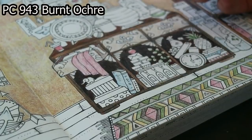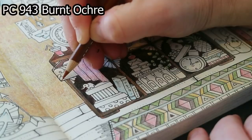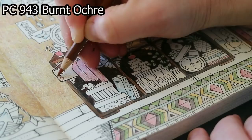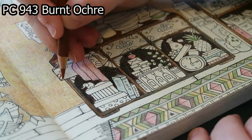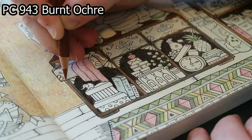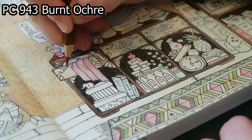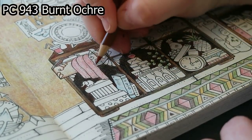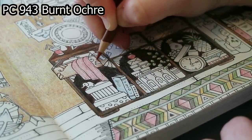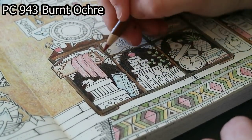Number PC943, so this is my burnt ochre. And I'm just going to start coming in and adding where I think there might be some shadows, which right now is going to fall along that black line because that's kind of the dark curve. And then there would be some probably along the edge of the drawer a little bit. So again, as if they're little carvings into the wood. So they'd be slightly raised. Any place I would have shadows. It's a beginning.